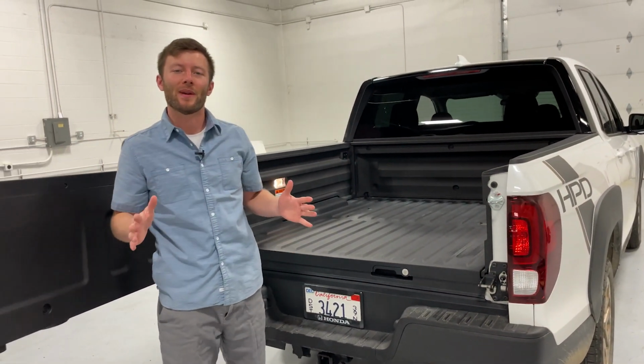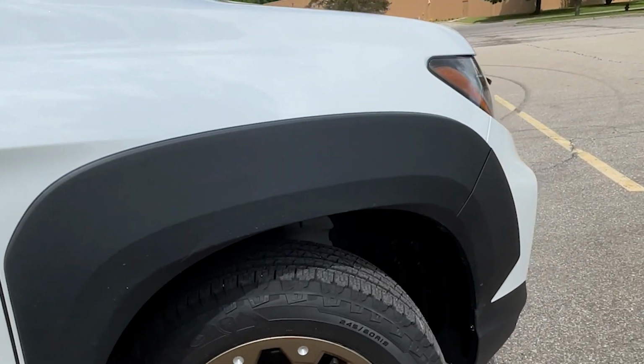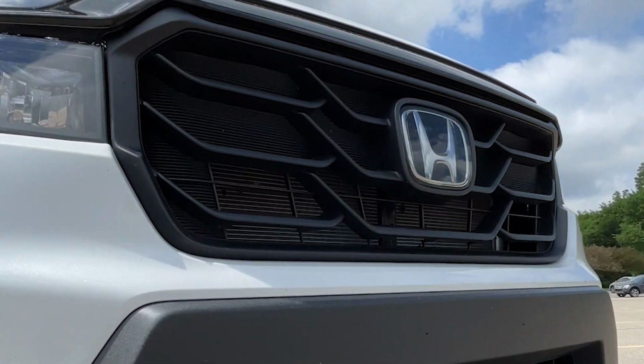This truck, even in base form, is loaded with goodies. It's cool, it's capable, and it's all the truck that most truck buyers need. So Chris, just try to tell me that this Ridgeline isn't a truck.